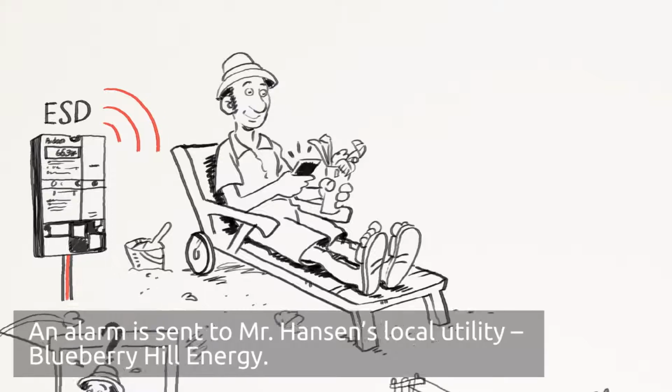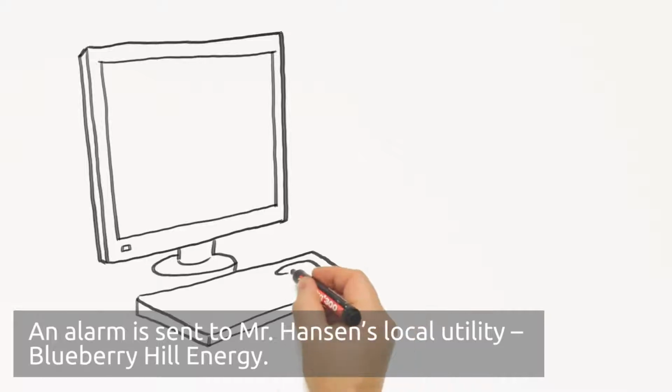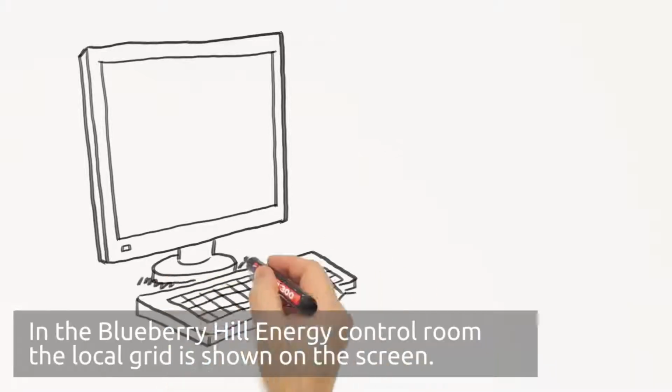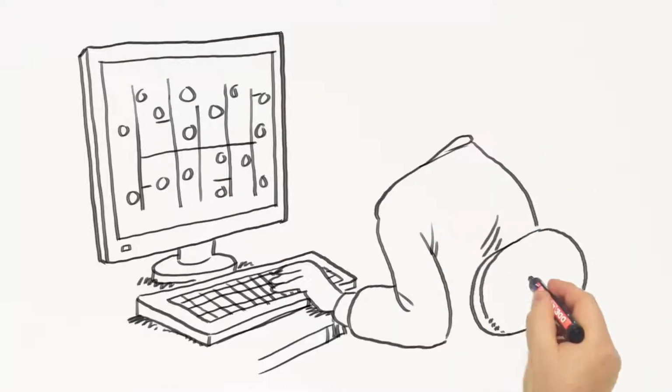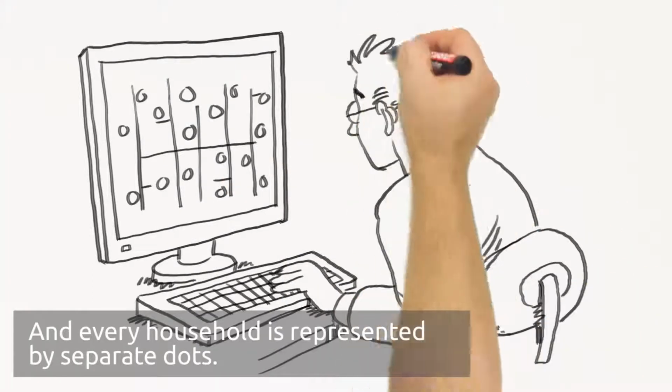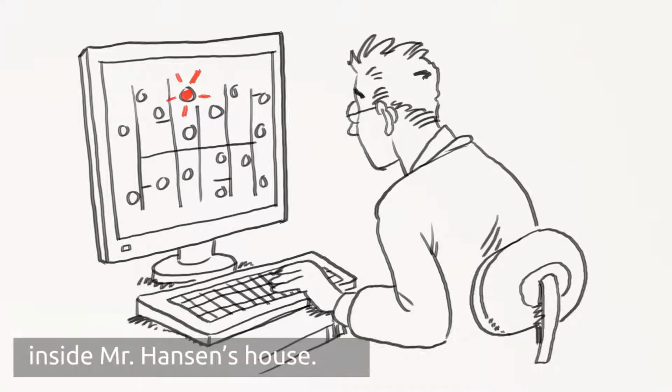An alarm is sent to Mr. Hansen's local utility, Blueberry Hill Energy. In the Blueberry Hill Energy Control Room, the local grid is shown on the screen, and every household is represented by separate dots. Suddenly, one of them starts flashing. There seems to be something wrong inside Mr. Hansen's house. Maybe a blown fuse?